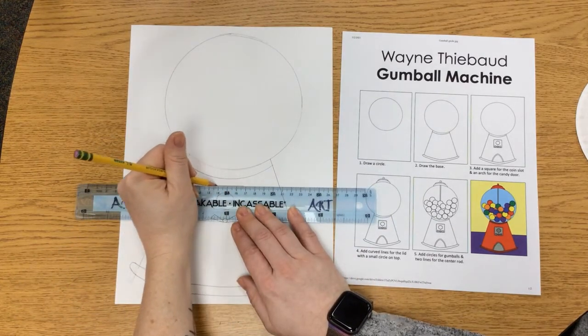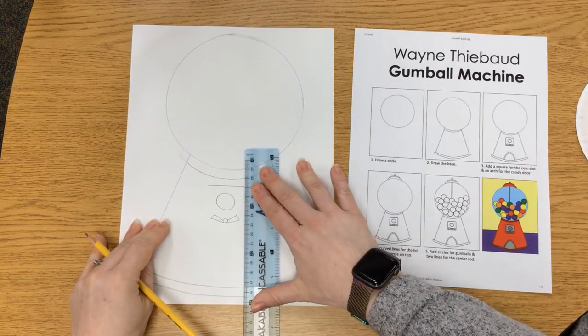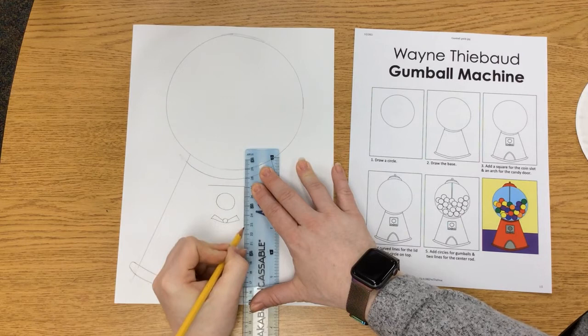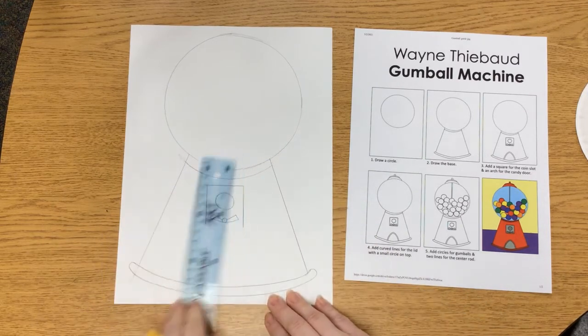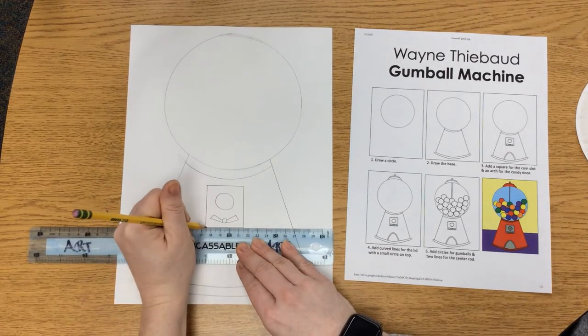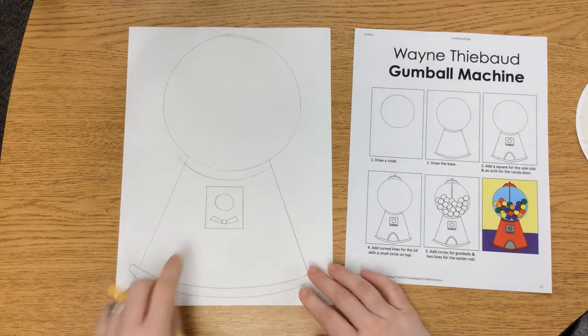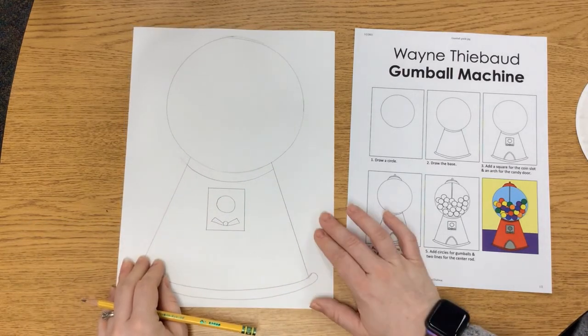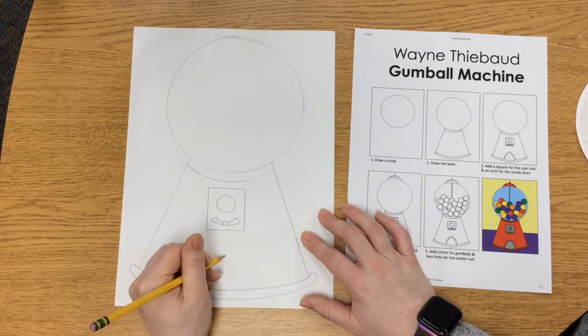And here, if you want, you can use a ruler and make a square, or you can just draw it. If you feel like you don't want to have a square shape and make it exact, you can change up the shape a little bit, make it your own style. You can even write the number 25 inside if you want it to be 25 cents.